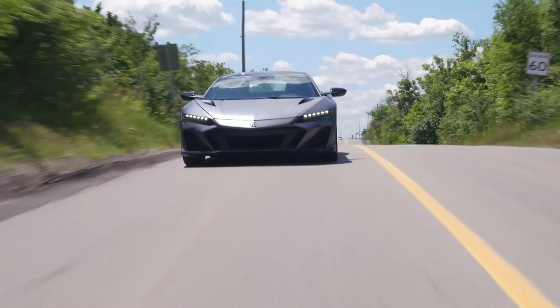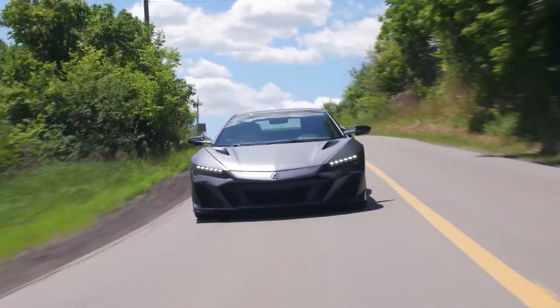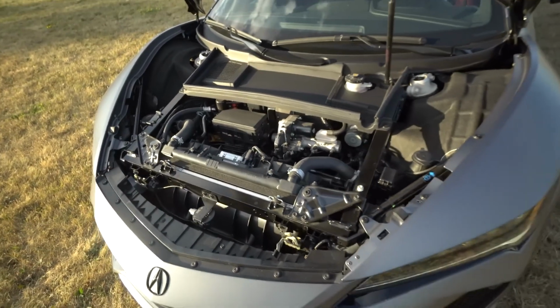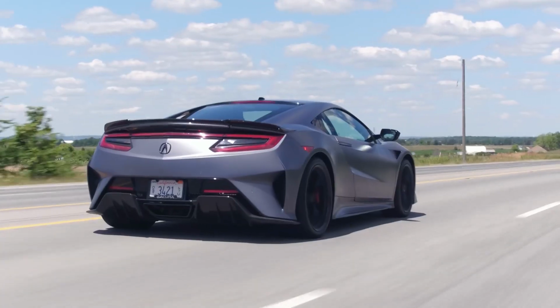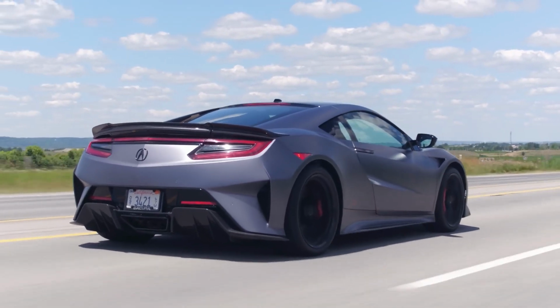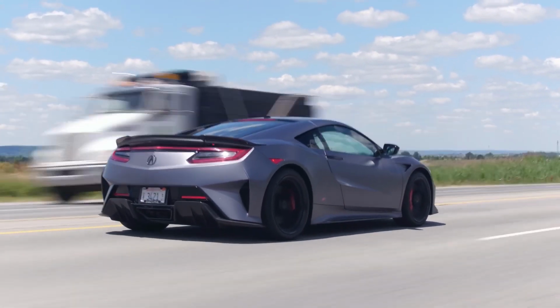If you are one of the lucky 300 to get your hands on this new NSX, you'll be glad to know it comes with a 4 year warranty or the first 50,000 miles on the combustion engine. The electric motors are all covered for up to 8 years or the first 100,000 miles. And this can be done at any of your local BMW, Audi or Porsche garages.